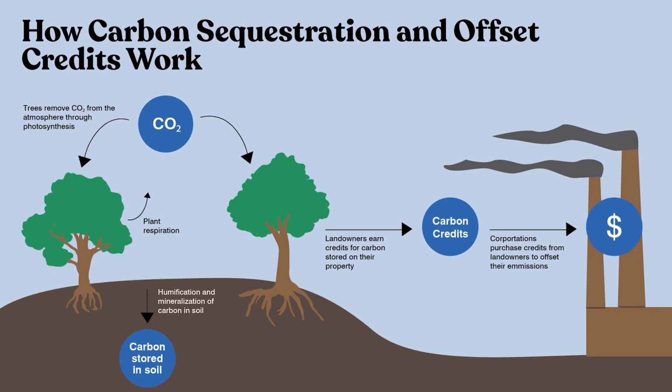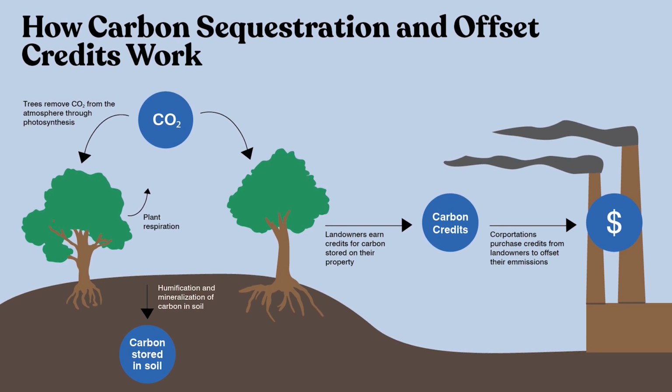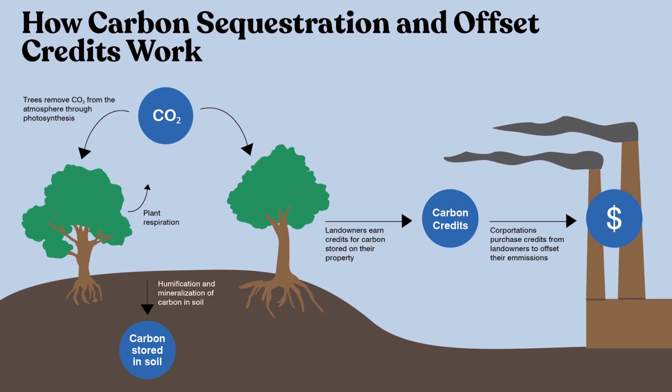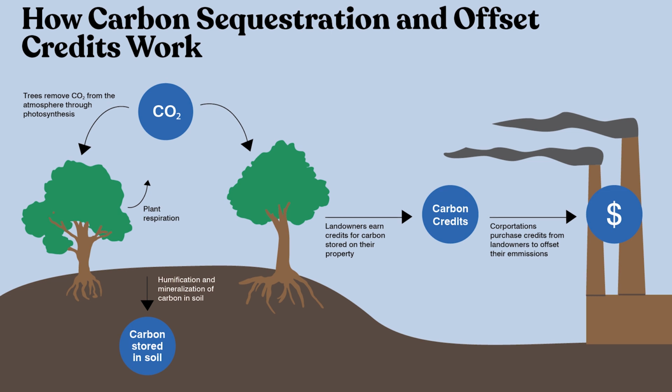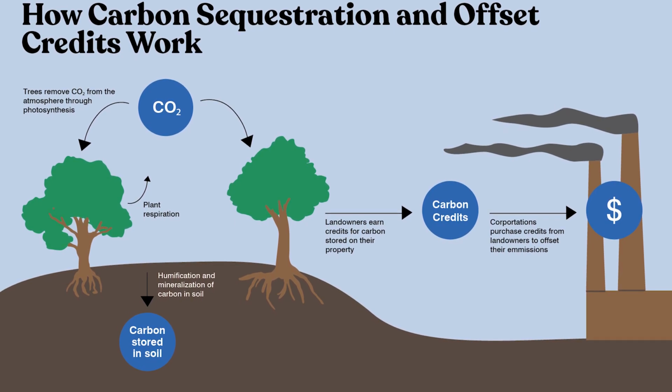So what is carbon sequestration? Carbon sequestration is the taking of carbon dioxide from the atmosphere and bringing it down into the ground through the plants first of all, to increase the plant volume and mass, and then also increasing carbon in the soil, and therefore improving the soil by increasing the organic matter content of the soil.